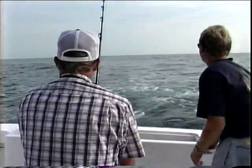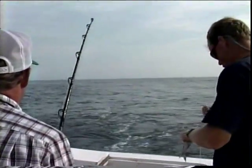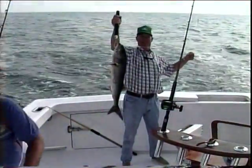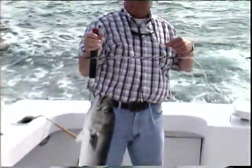More bait on one of them. This time it's a springtime bluefish, which is 35 to 37 inches long, but very thin, and they range from about 12 to 14 pounds.